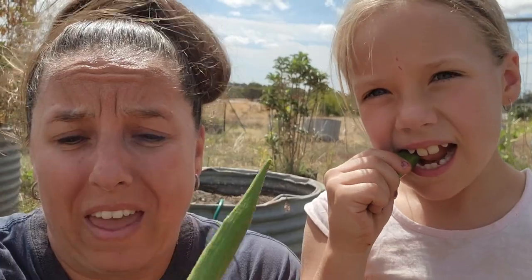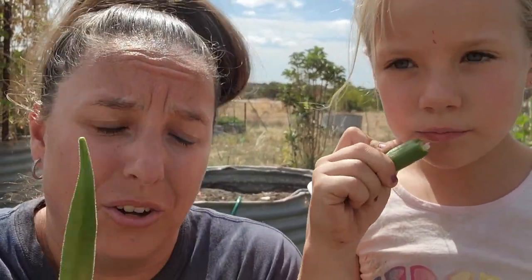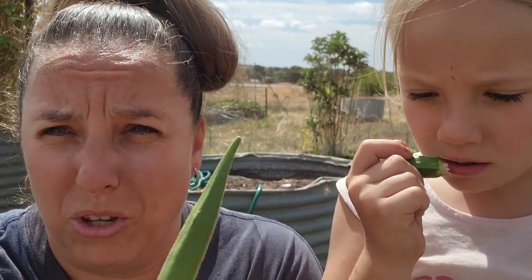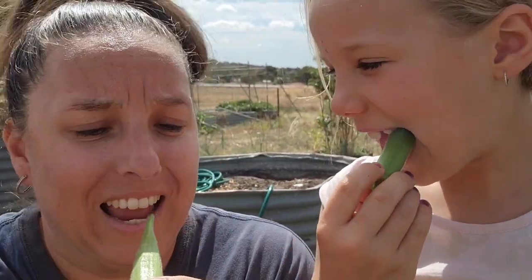Now, they're usually an American thing. Like, I don't think a lot of people in Australia grow them, but they're actually really yummy. And I've done some research on them after hearing some good information from Jess from Roots and Refuges YouTube. They are actually really good for your gut. They've got what's called mucilage in them. I like it. Yeah, I like it too.